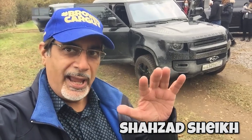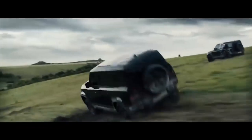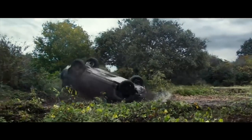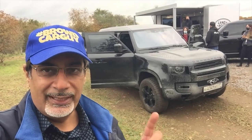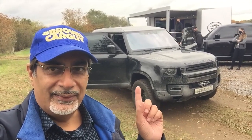I don't know if you can see, but my hand is shaking because I've just been out in a Bond car, an actual car that was used in the Bond movies. They have two chassis here from 1 to 10 that they used in the Bond movies, 001 to 0010. This is 004, and the one behind is actually 007. And you actually get to drive. We got to drive them.